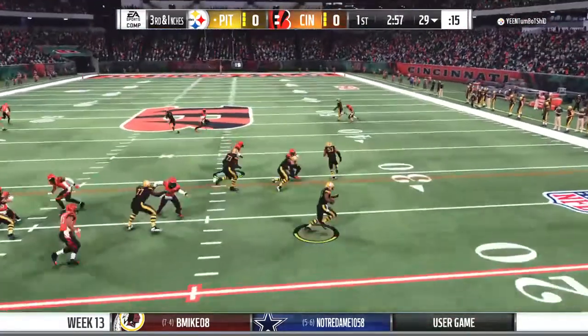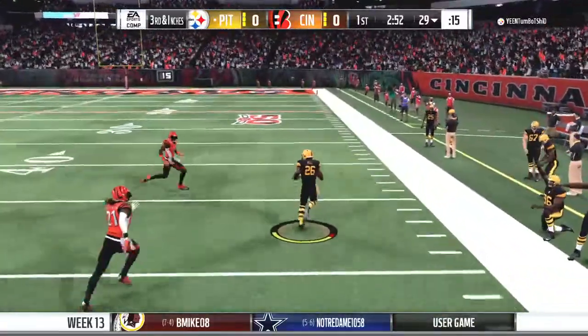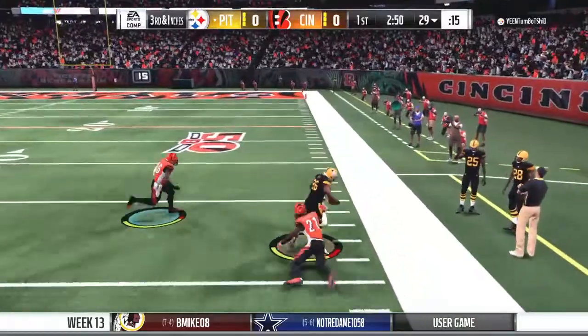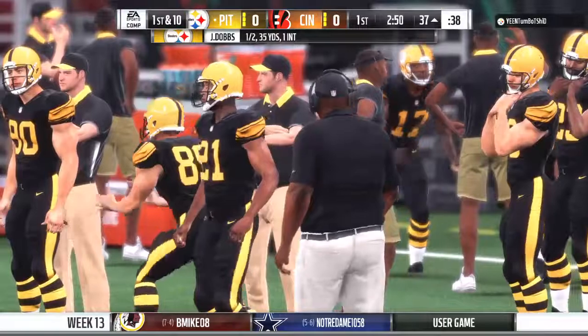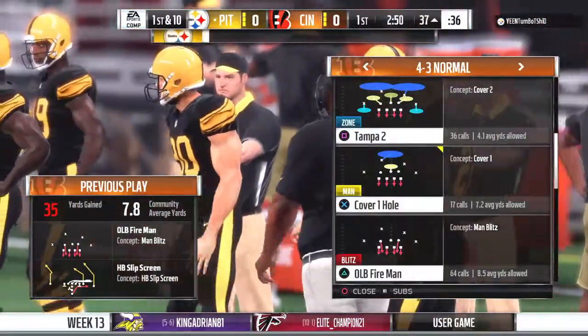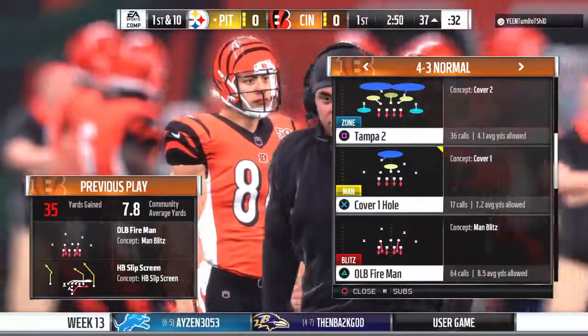Dobbs is throwing. A screen to Bell. Bell a first down and then some. And now running right through him. And that one results in 35 yards. Just the first quarter, but tackling going to be so important going forward. They've got to limit plays like that.